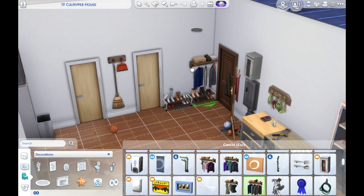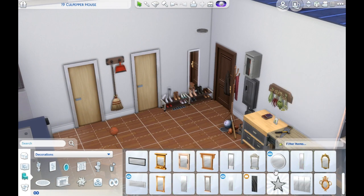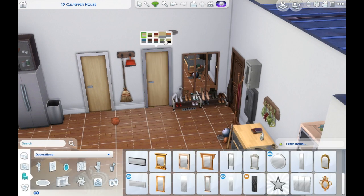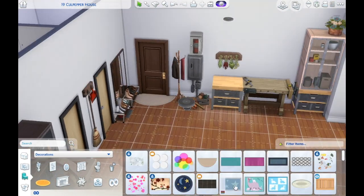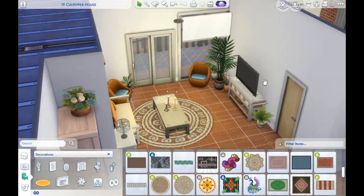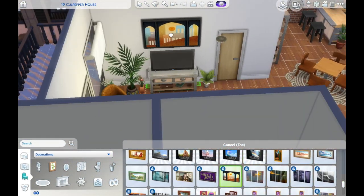And adding a little bit of entryway stuff. I do a cool thing with the mirror, I think. It makes it look bigger, but not too big, you know? Some of those mirrors are huge and extravagant, and the other ones are really small, and why would you have that? I don't know.